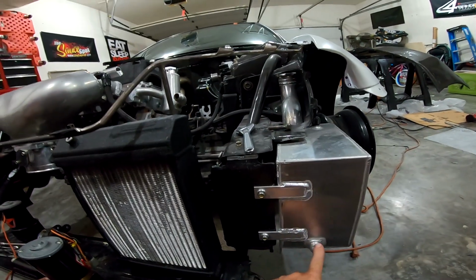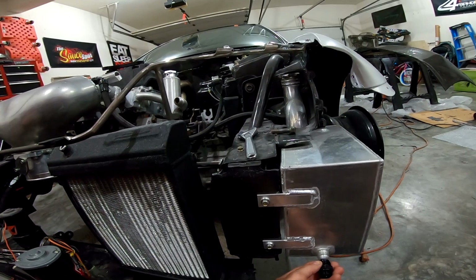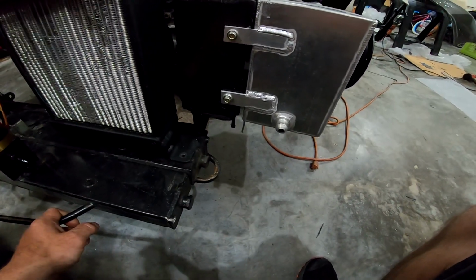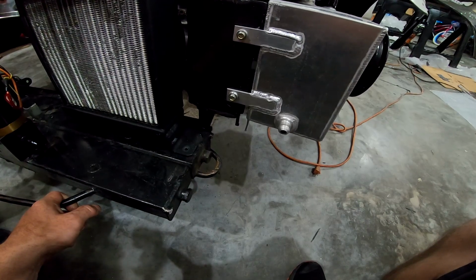Which this is 8 too, isn't it? That's 10. Is it? Yeah, I guess it is. I had a fitting that was a female fitting that screwed on there and made it an 8. But he got me this union.